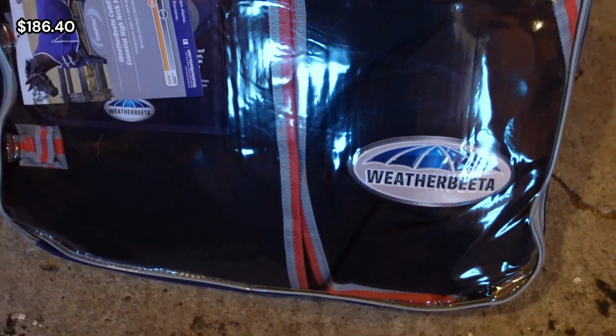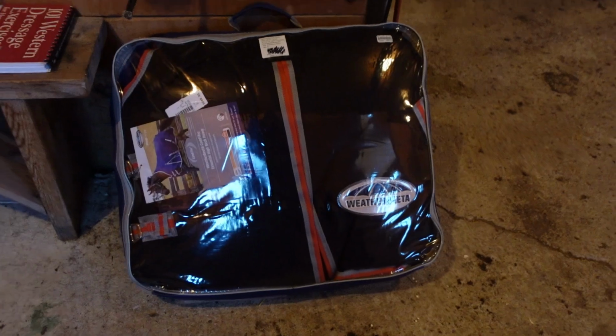So also, in prep for winter, I had to buy a couple of other items that are not ongoing costs. Junior needed a new winter blanket, which cost $186.40. I bought him a Weatherbeeta blanket. It's heavy duty and he'll be able to get through the winter, even the coldest days, wearing that blanket. The blanket that he had lasted a long time, but we had some pretty big rips in it that it's pretty much ready for the garbage at this point. So Junior got a new blanket. He's gonna look very snazzy this winter.